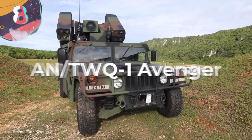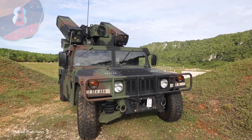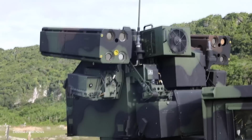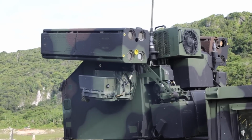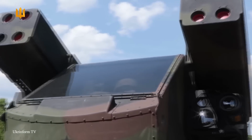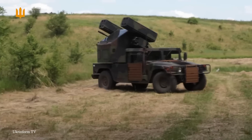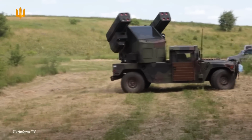Number 8. ATTWW Q1 Avenger. The ATTWW Q1 Avenger is a mobile air defense system designed to provide short-range air defense capability for ground forces. It was developed in the 1980s and introduced in the early 1990s. The Avenger was designed to address the need for a highly mobile and effective anti-aircraft platform.